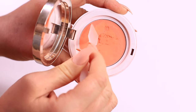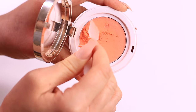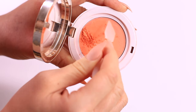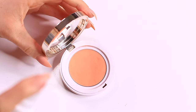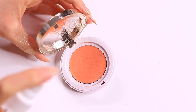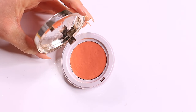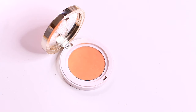You don't want to put too much pressure on this, just a light amount of pressure. Remove any of that excess product, and then it should be ready to be used again. This is particularly great if you notice any of your products looking patchy or uneven or losing their pigmentation, particularly for blushes. This is just a great way to bring some more life into them. It's just amazing how well the products perform after this. It's like getting a brand new product.